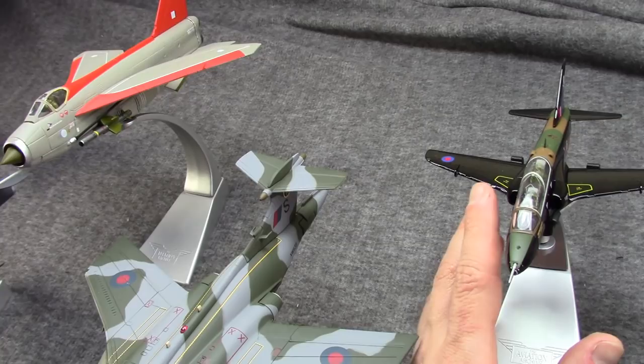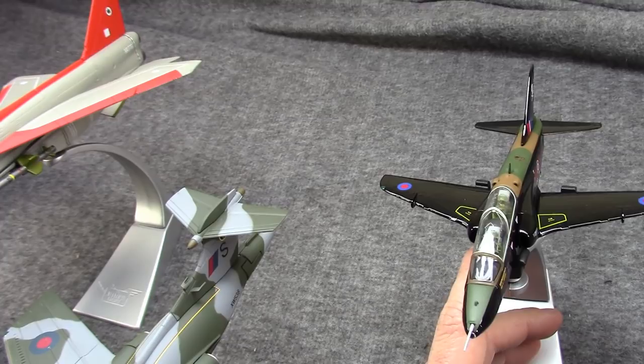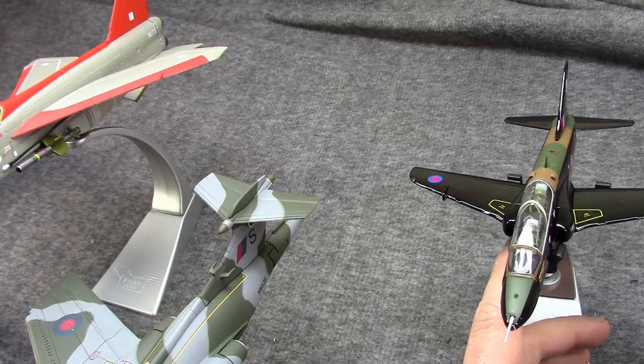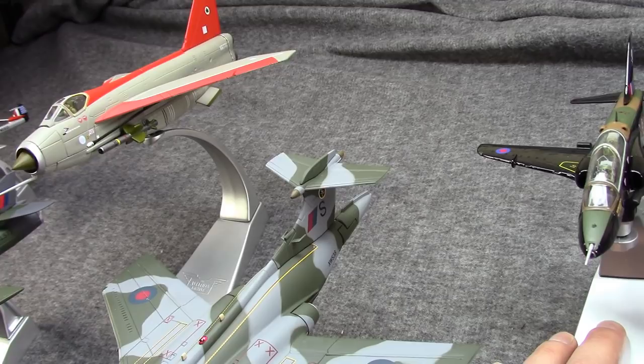Behind it here, we have a neat little plane. This is the British Aerospace Hawk. And this is actually what they call an advanced trainer. Small little plane. It's a two-seater. It was developed in the 60s. And what was neat, they put it into service in the early 70s. Still in service today. They produced a lot of them, I believe over 1,000. They had a lot of foreign customers. It was a good export for Britain.